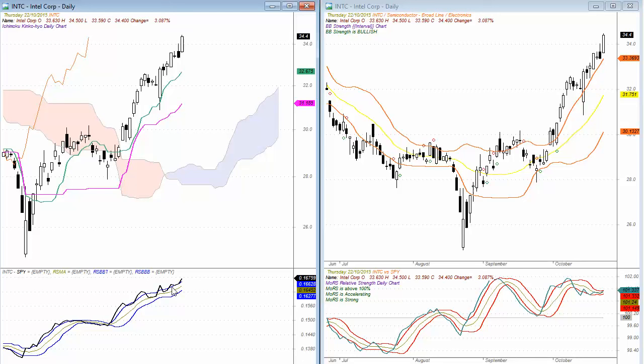In terms of relative strength, strongly outperforming the overall market, and momentum of relative strength is now starting to kick in, suggesting that we could see a further outperformance.